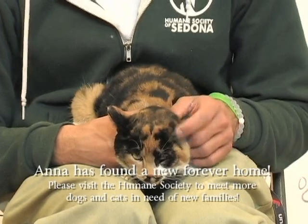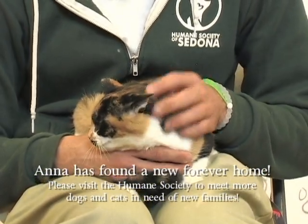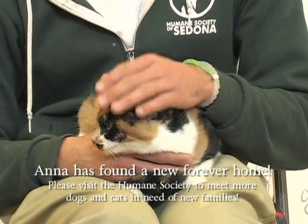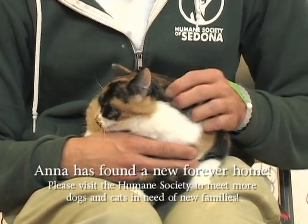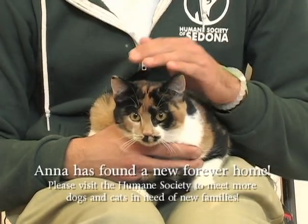She likes playing with her toys when she thinks nobody's looking around. She does run around and will hide for a little bit, but once she knows that you're okay, she comes out to greet you. Once again, this is Anna. She's a 6-month-old calico female.